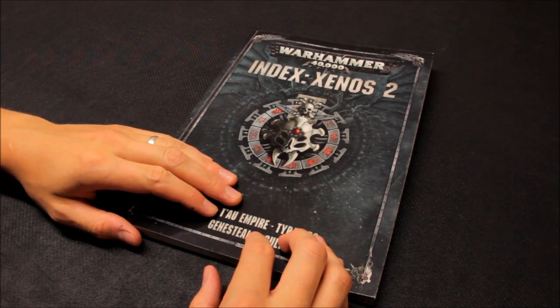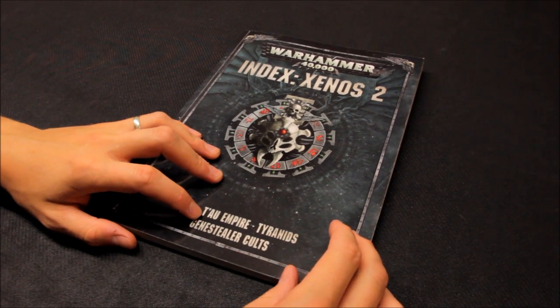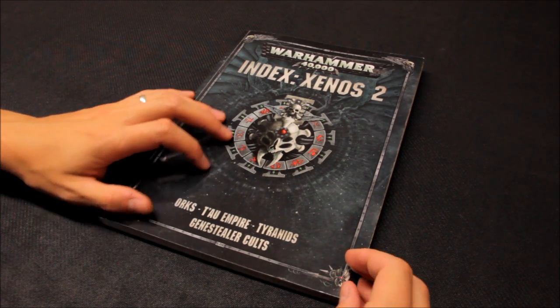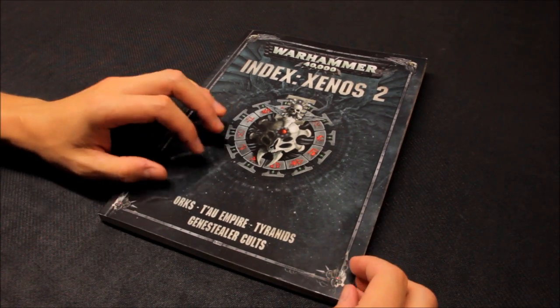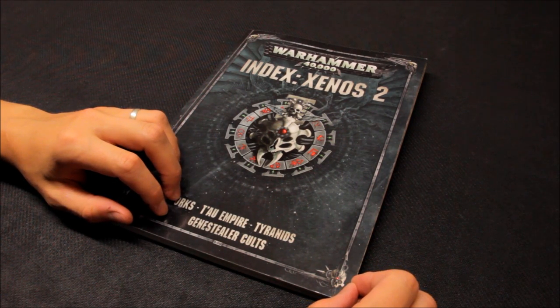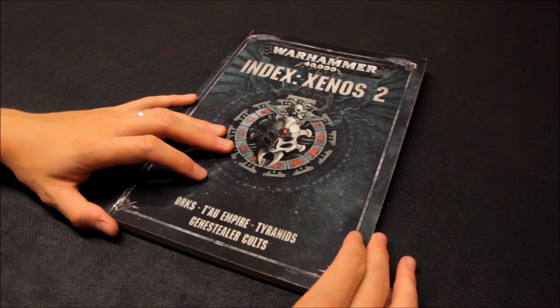8th edition's here now. In 7th edition I had a pretty good Tau list. It didn't always do very well. It wasn't the top army. Commander Pinpoint struggled at times, has been humiliated, but out of 8th edition there's a chance to reorganize the force and then try and create something that's pretty good.